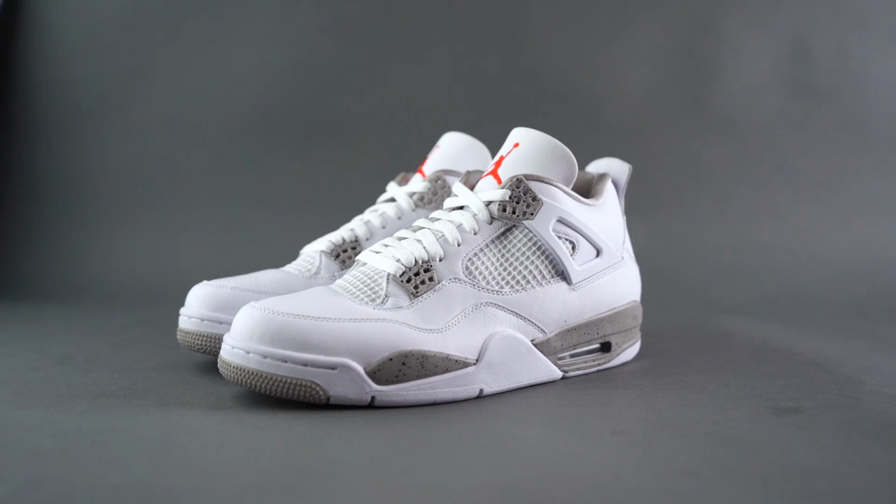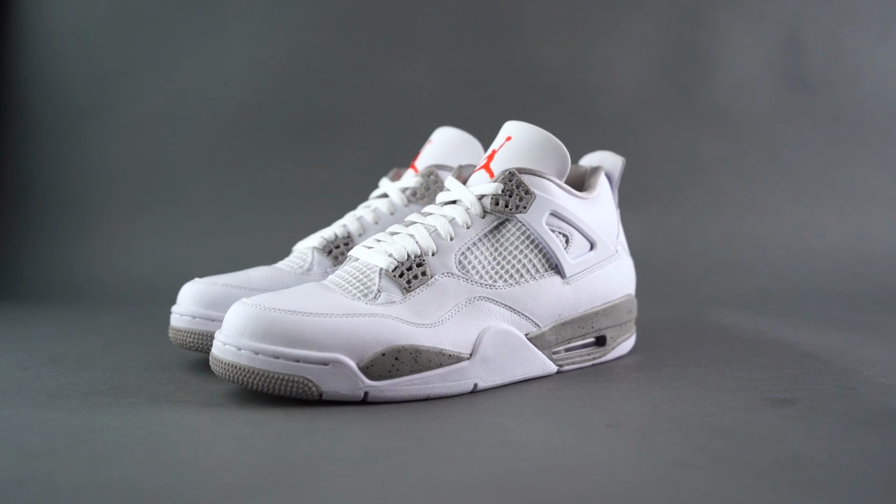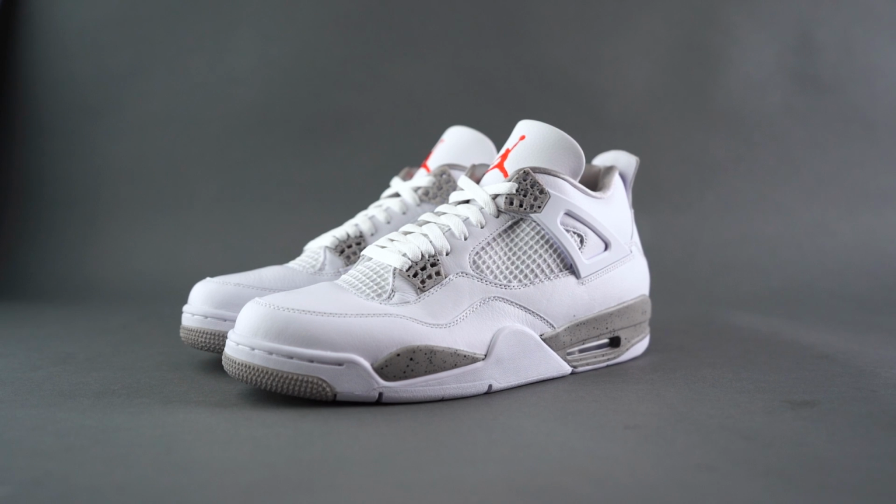Now, let's take a look at a pair that a lot of you have asked to see. It's a pair that I've looked forward to getting in hand, and here they are. We were fortunate enough to get them a little bit early, and so with that said, Buckets, anything to add, or are we jumping in? Jumping in. 3, 2, 1, bang, bang. This is the Air Jordan 4 White Oreo.